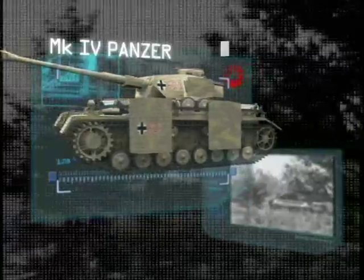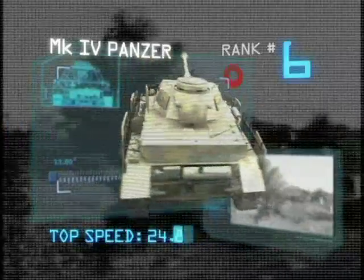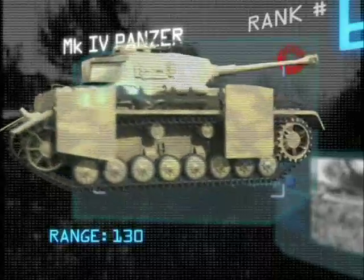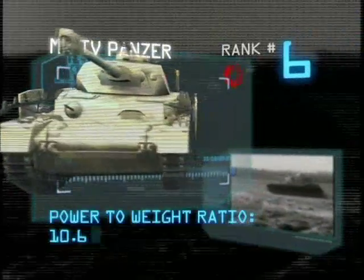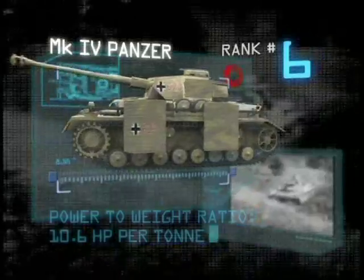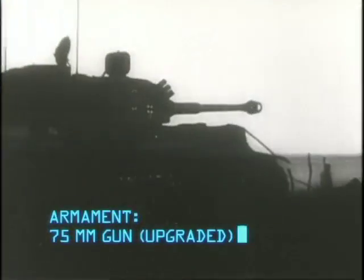The German Mark IV Panzer, first produced in 1937. Top speed 24.8 miles per hour. Range 130 miles. Maybach V12 gasoline engine gives a power-to-weight ratio of 10.6 horsepower per ton. Armor thickness 50 mm maximum. Primary armament 75 mm gun.